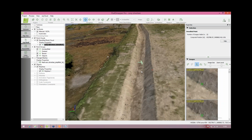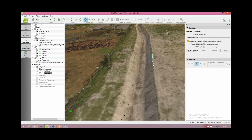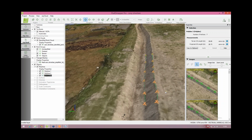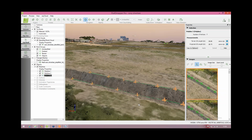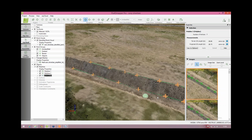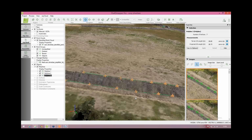If we needed to map this canal or drainage ditch, it's quite simple to take in a polyline and draw it off the point cloud. Don't mind the accuracy of my line, I'm just doing a rough one here for you to see what we're doing. So I'm drawing the top and the bottom of the ditch. And if I rotate that, the elevation of the vertices of that line has been taken from the point cloud itself. So when we pull this line data set out into any of the CAD software, we have a 3D polyline with the actual elevation in there.